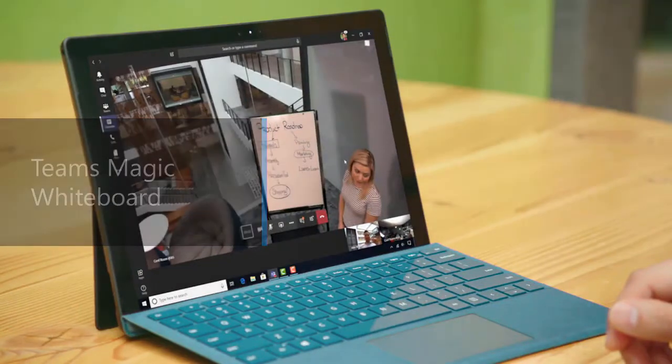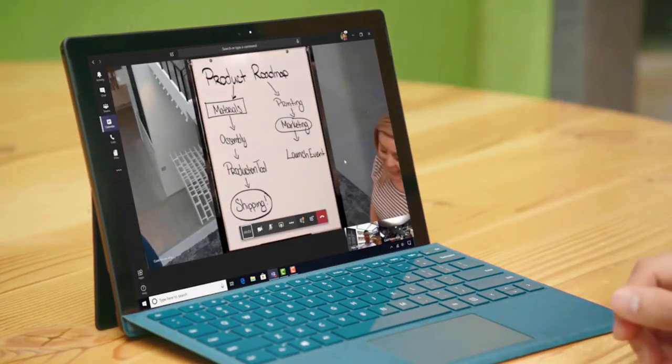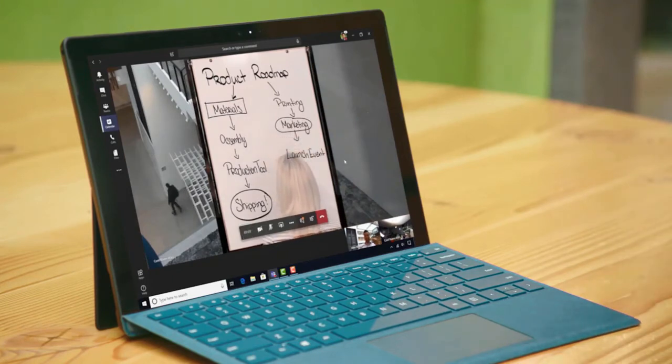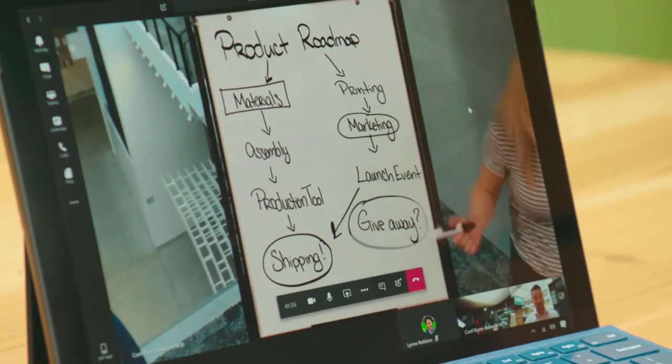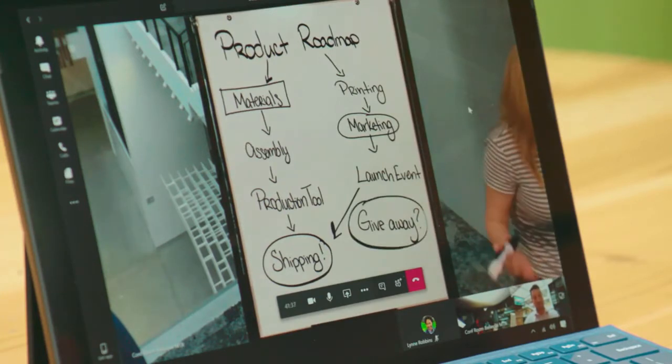We also want to make sure that you can share your analog whiteboards into Teams. So here the meeting room has a dedicated whiteboard camera, focuses in on the whiteboard, makes the ink even more legible for the people online. And you just saw that she was transparent when she was writing in front of that whiteboard. You can actually go visit our whiteboard experience in the Teams hub, and you can check that out.